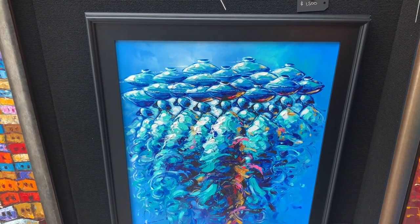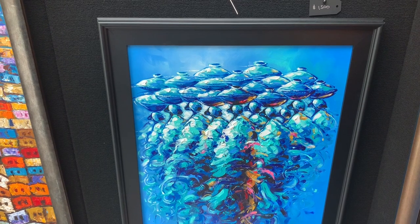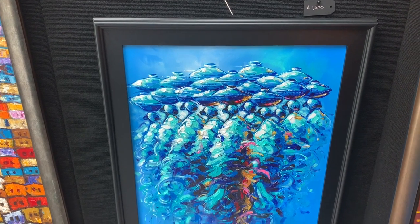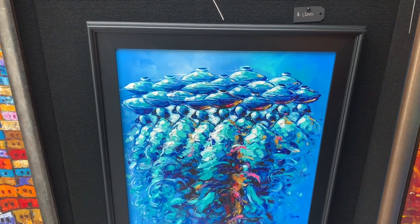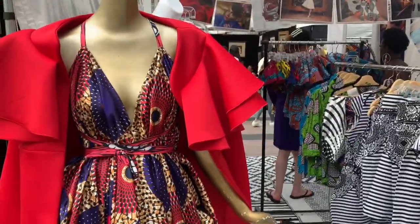That's the type of art I like. You are attracted by the color and the movement, and then you discover something every time you look at it. That's definitely one of my favorites here. Besides the fact that blue is always relaxing, that's definitely one of my favorites. Beautiful design here.